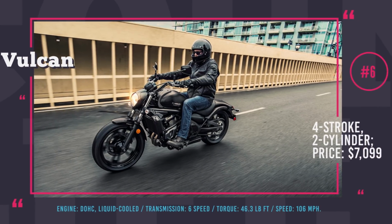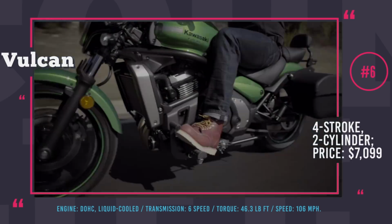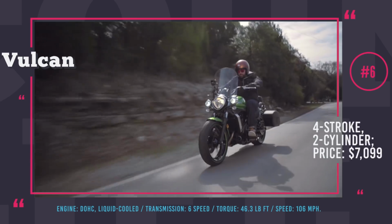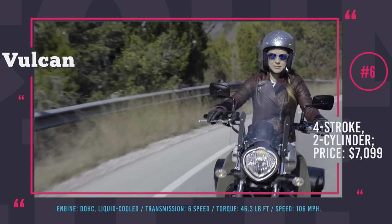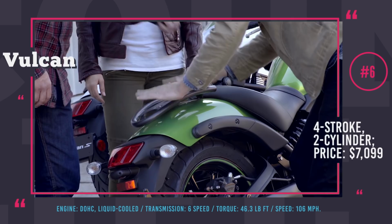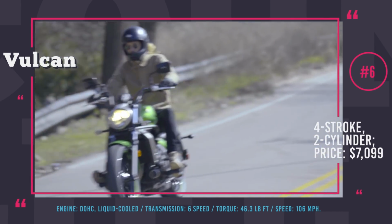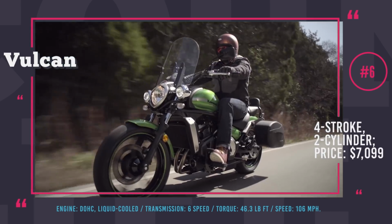Kawasaki Vulcan S. One of the lightest cruisers in the company's lineup, this ergo-fit motorcycle weighs only 498 pounds and is undeniably appealing for riders of different stature and experience. Vulcan S has adjustable footpegs and handlebars and comes in 3 configurations with extended, mid, or reduced reach. The bike is equipped with a Ninja-derived 650cc twin-parallel engine and a 6-speed transmission.